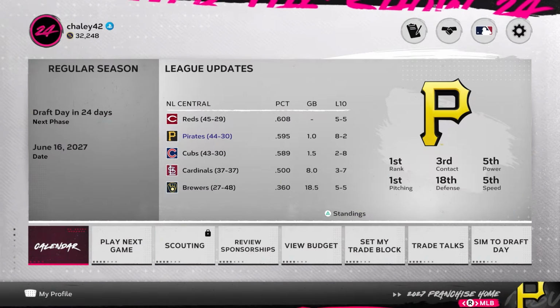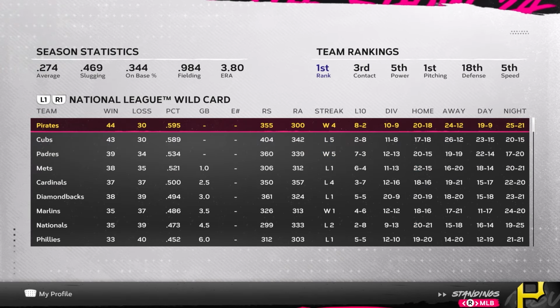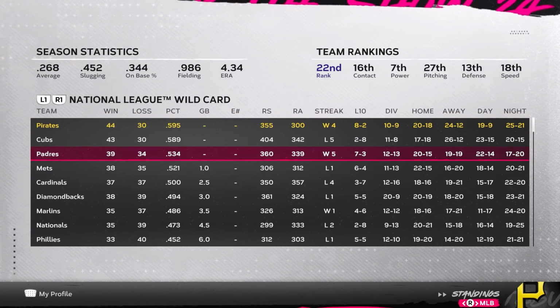Enrique Bradfield Jr. is eligible to be reinstated, but he's still injured. Yep, we knew that. And looking at the standings, we were a game behind the Reds, a game and a half. The Cubs are a game and a half behind the Reds. The Cardinals are 8 games. The Brewers are 8.5. And we now hold the number one wild card spot, well ahead of the Mets at this point. Just got to keep on pressing.